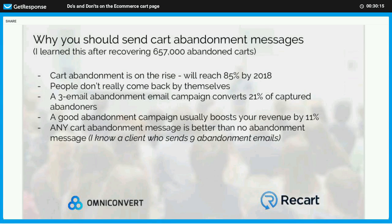It's on the rise. We've been talking about this. It will reach 85% by 2018. People don't really come back by themselves, so they need that little push. A 3-email abandonment campaign usually converts 25% of captured abandoners, which is great. Usually it's 0 if you don't have any tools for that. A good abandonment campaign usually boosts your revenue by 11%. So if you grab a very cheap, pretty basic cart abandonment tool from the Shopify App Store for $10 a month or something like that, you're going to win a lot.